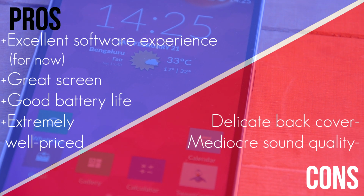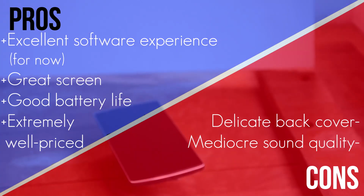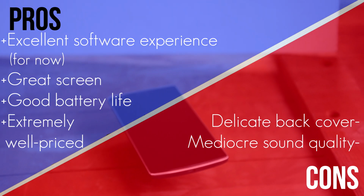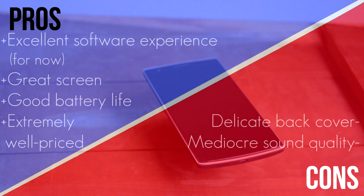So here's my verdict. The OnePlus One has the quality and features of phones that are double its price. It's a real gem. In case you get an invite or an opportunity to buy it, my suggestion is that you go for it.